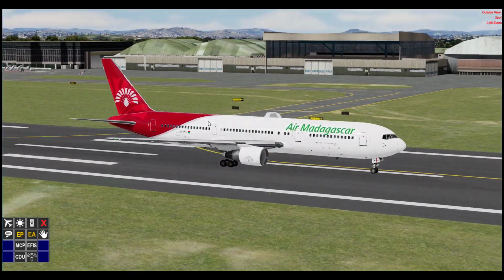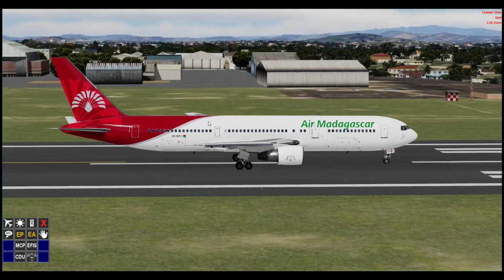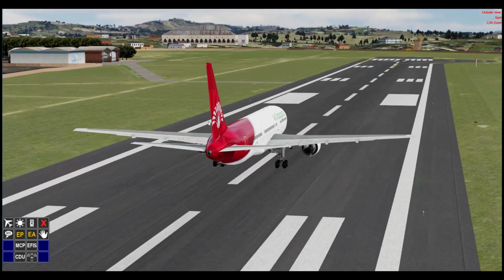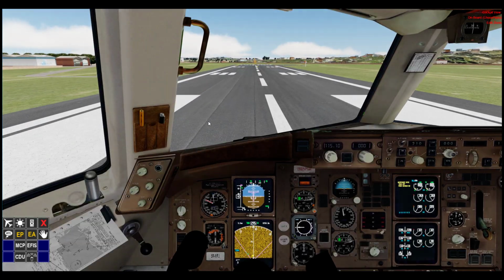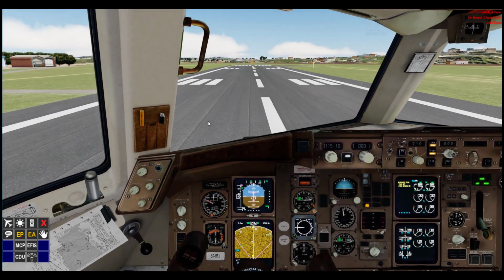Nice little scenery for Madagascar. I only bought it yesterday just because I was going to be doing this particular flight. I think it was on sale. No, it was like $8. I mean, it was not expensive at all. So I said, let me go ahead and get it, because I have not been giving the Africa part of the regional series enough attention. So here we go.